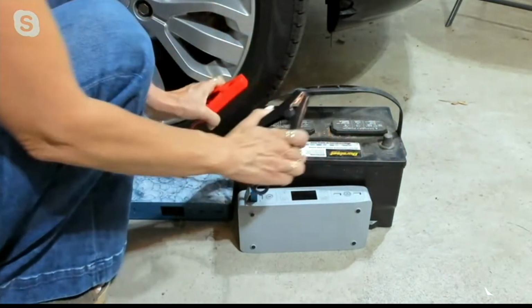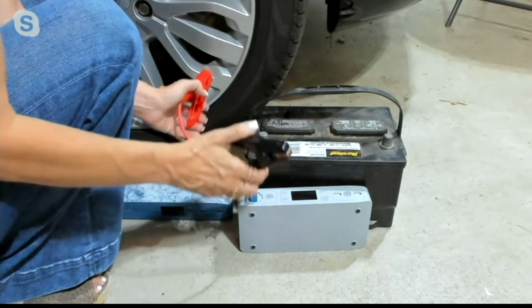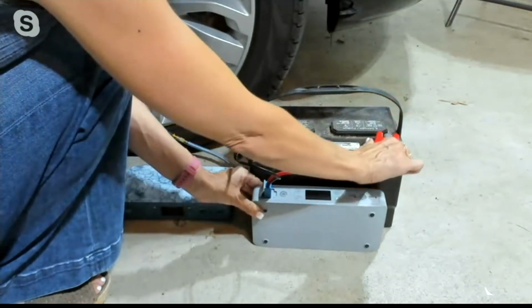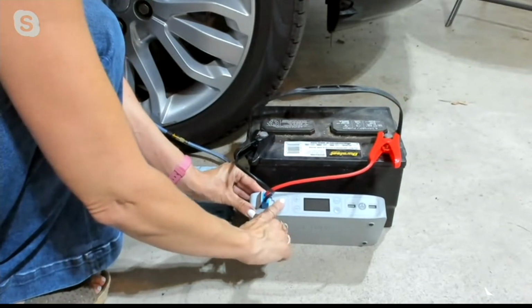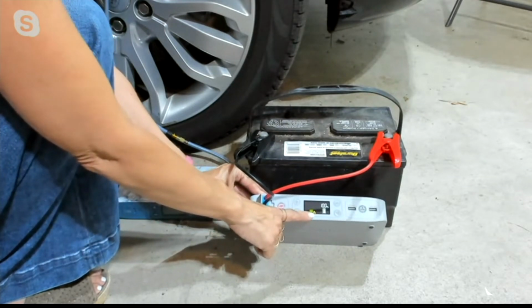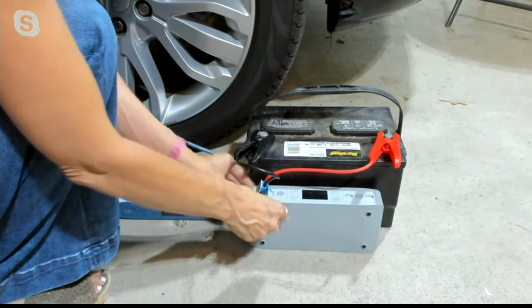But this right here, what I'm going to show you next, this is why I am such a fan of Halo. Safety comes first. So if I accidentally hook this up incorrectly, now I'm doing black to red, red to black, nothing comes up here, but when I press the jump start button, Julia, look what's happening. It's flashing red and it's letting me know that I did something wrong. So really no harm, no foul, no sparks.